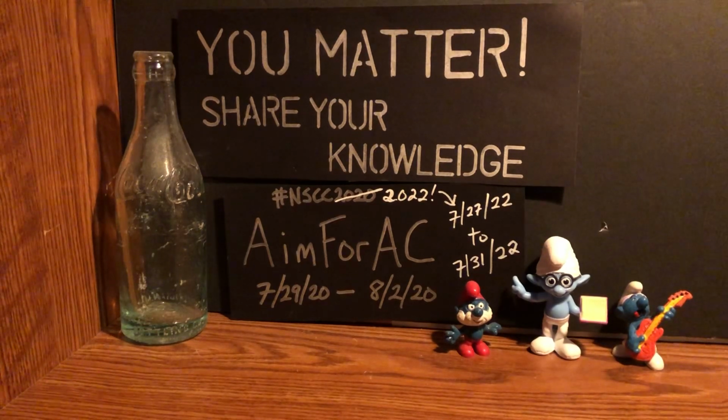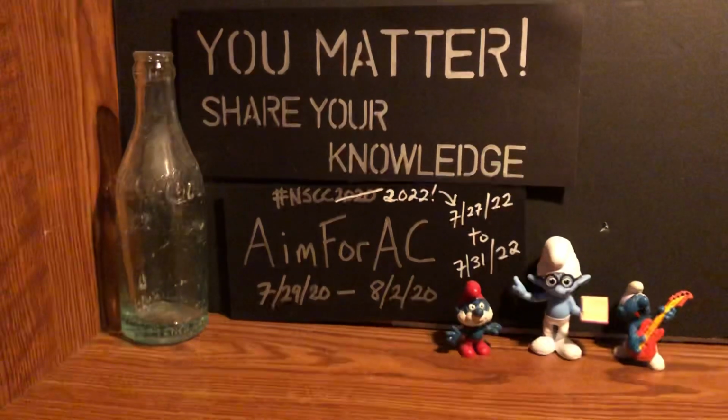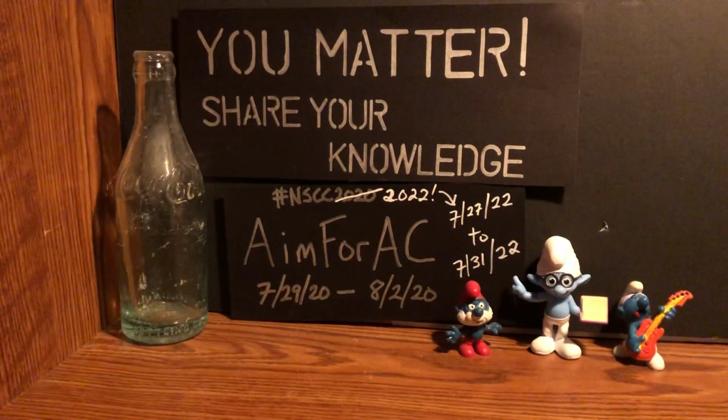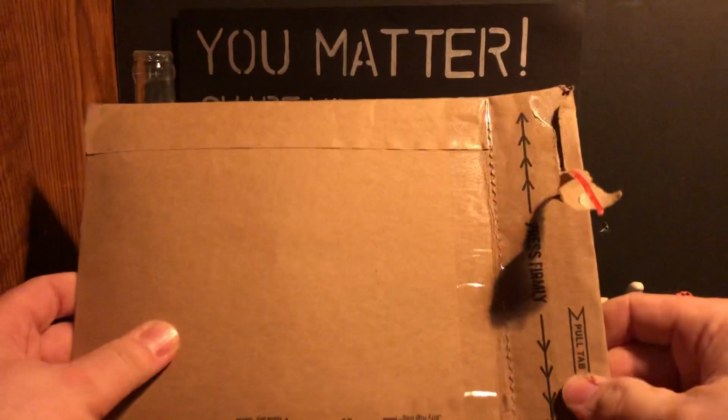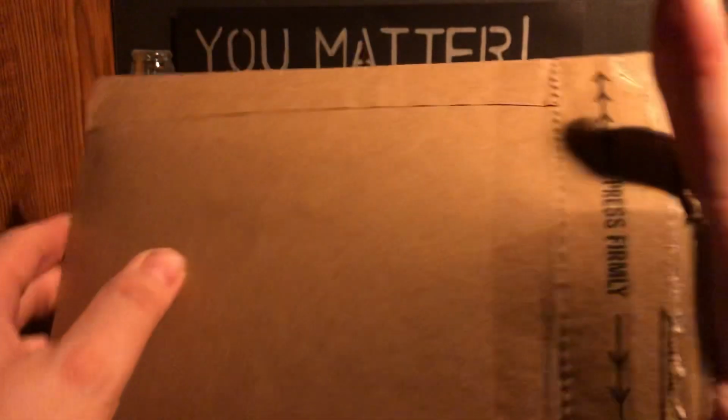So I got something in the mail today. I don't know what it is. I didn't order it. It's got my name on it. I'm not going to show the front of it. But I'm going to go ahead and open this up. I started it up. Again, I don't know. I did not order this. It's card related because I recognize the company. But I don't know what it is. And there's nothing in there.